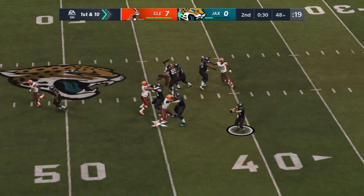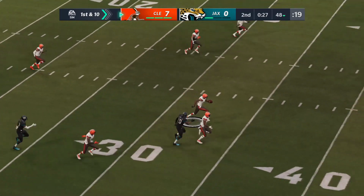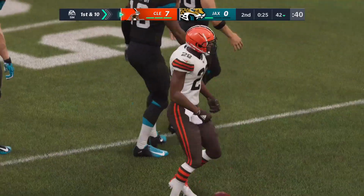Minshew on first and 10. Minshew going to be intercepted for the third time. Troy Hill picks it. And the return this time will go out to the 42-yard line.